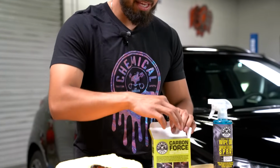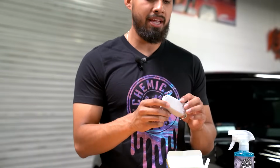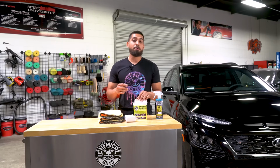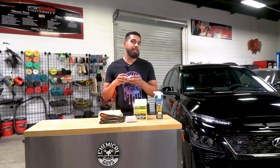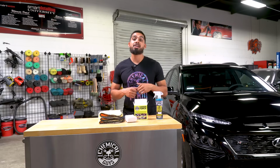They're microsuede applicators that allow you to spread Carbon Forged evenly throughout the whole paint. There are 3 of them just in case you have a full-size vehicle, because you need to keep this in mind: Carbon Forged ceramic coating is going to harden onto your paint. So if it starts hardening onto your applicator, just get a secondary applicator and continue your application process, and like this, you get a scratch-free finish and the perfect shine.